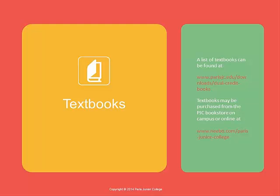A list of textbooks can be found on the PJC website or purchased from any PJC bookstore. Students should check with their high school to see if they provide any textbooks prior to purchasing.